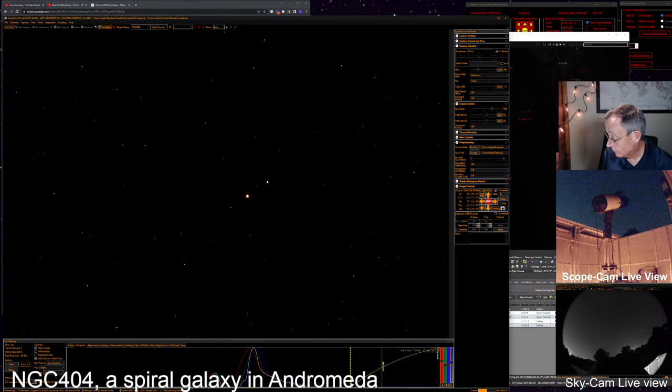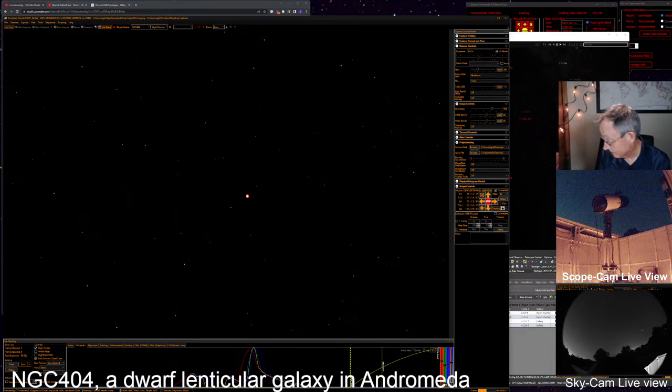So let's change our description down there. Not a spiral, it's a dwarf lenticular galaxy, which basically means it's not spiral, it's kind of rectangular. We don't understand these lenticular galaxies much. It's in the constellation Andromeda. It's just 6 arc minutes northwest of second magnitude Beta Andromeda.